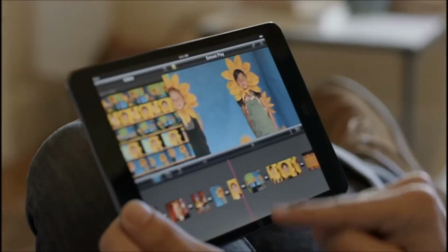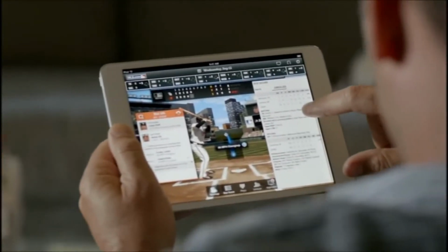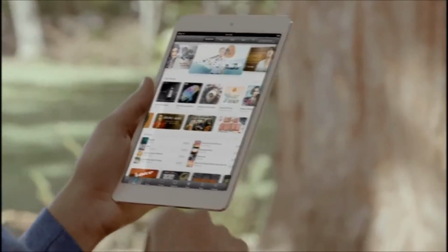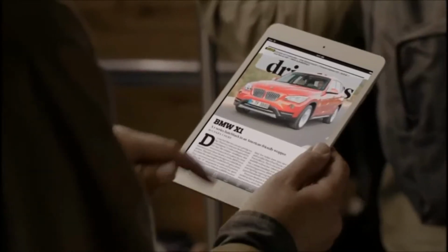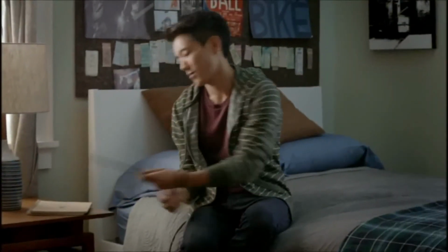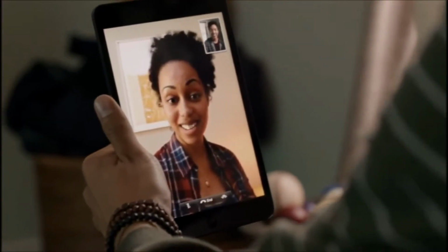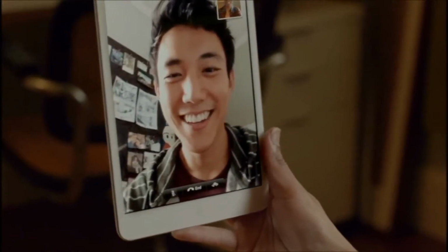These aren't scaled-up phone apps. These are powerful apps that take full advantage of iPad mini's beautiful display. You can access all your favorite music, movies, and TV shows from the iTunes Store, 1.5 million books on the iBookstore, and over 5,000 magazines and newspapers on Newsstand. And another thing we're really excited about is that iPad mini comes with FaceTime HD. Seeing your friends and family in high definition makes you feel like you're that much closer.